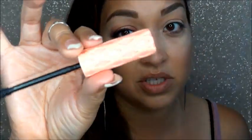Look at it, it's supposed to look like the rollers you put in your hair back in the day. At least I used to put in my hair back in the day. I should say my mom put in my hair back in the day. Get this mascara off my hand.